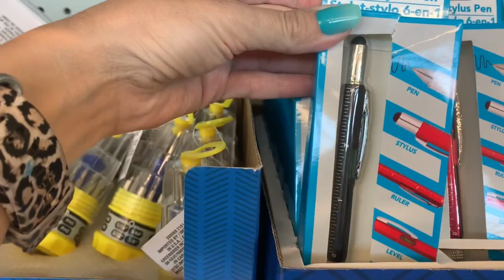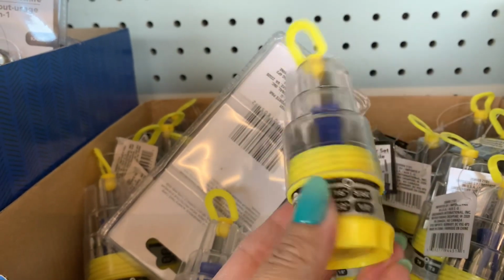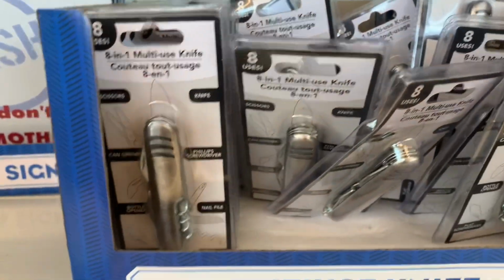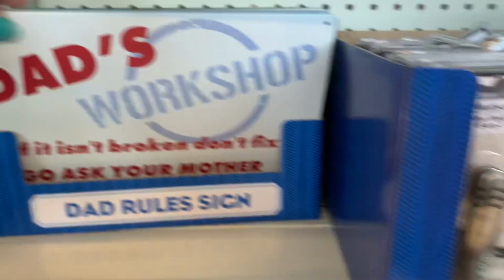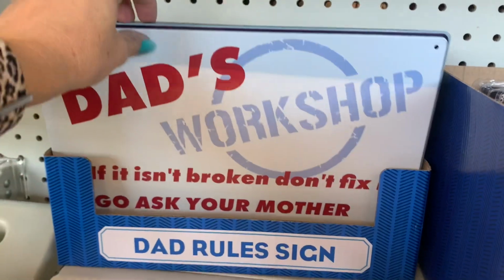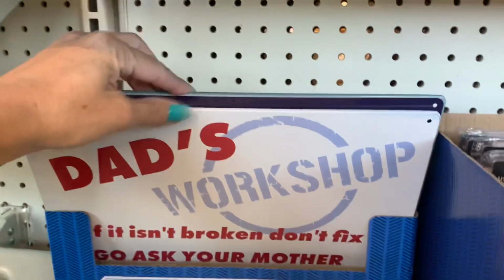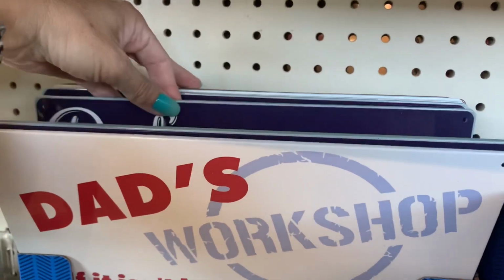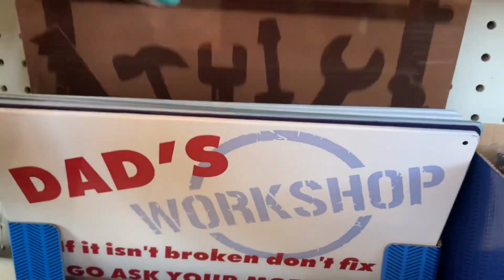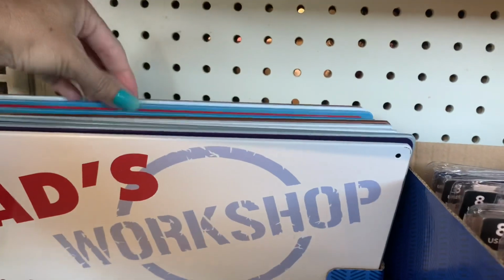A stylus pen. I mean, girls could use these too, obviously. A little mini toolkit. I felt like maybe I should get this for myself, but I didn't. Multi-use knife. Oh, 8-in-1 multi-use knife. And these metal signs. They had these last year. I think they were different, though. I kind of had a hard time pulling them out to show you guys, but these are pretty good quality, I would say. I didn't necessarily love any of the sayings on there, but maybe your dad would, or the man in your life.